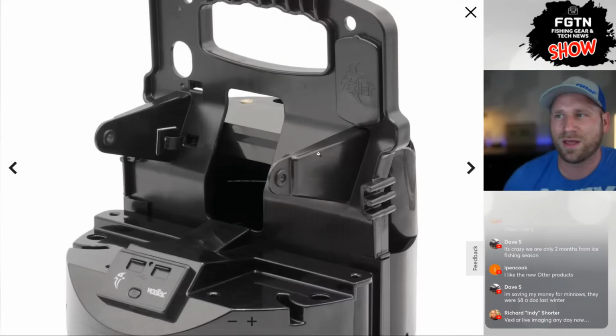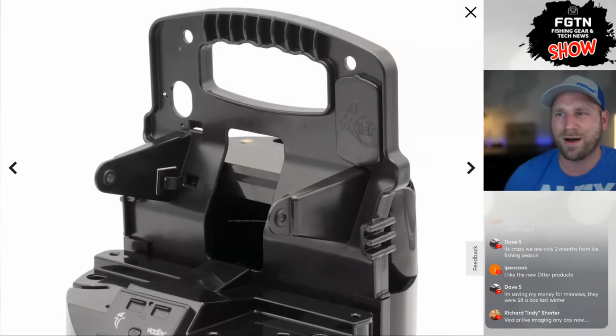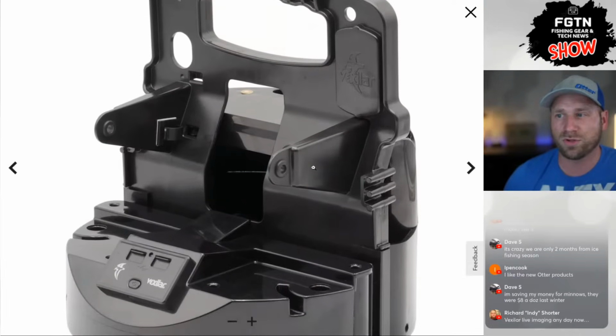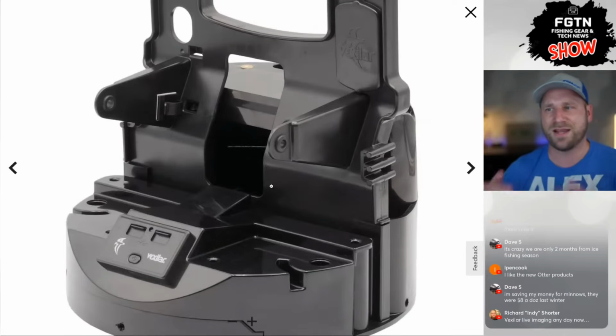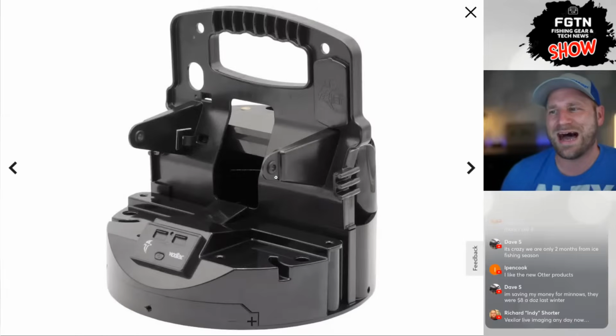Somebody's going to figure out a way to mod this thing, but you can't hook up your live imaging system to this right now. The screen won't fit on it. Maybe there's a way to do it. Maybe somebody will come up with a way to mod it. Maybe it's cutting these off, putting through bolts through, and just mounting it kind of at an angle there, and your screen can go there. That probably could work, but this is not intended for live imaging. That's not what this is for.